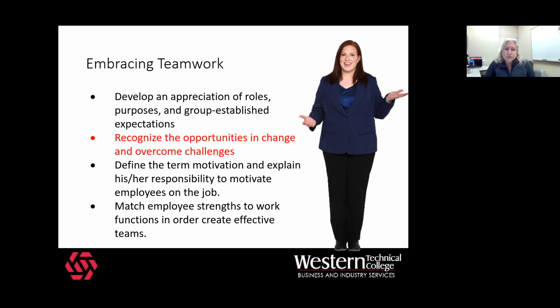So in the learning objectives for the Embracing Teamwork class, we talk about learning and developing an appreciation for the different team members' roles, their purpose for being on the team. And we also talk about ground rules or group established expectations for how we behave, how we get into the details, how often we'd like to communicate, and how we work together across the disciplines or functional groups in order to maximize our productivity and efficiency. We're going to talk a little bit about in the next slide, recognizing opportunities that come when change happens and how we can overcome those challenges.